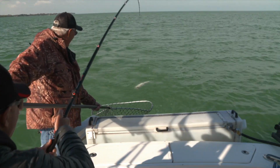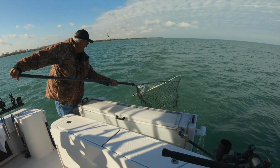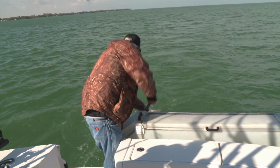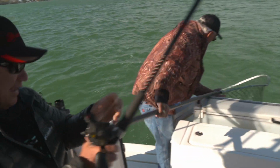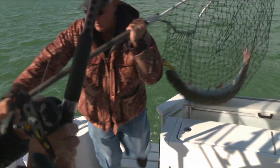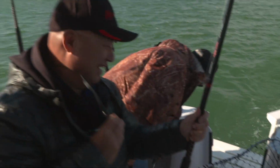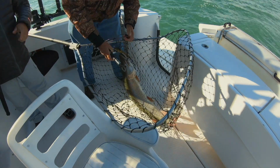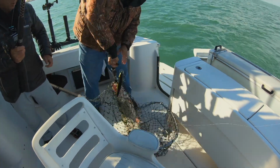Oh, that's a good looking fish right there. Oh, wait, I'll just get him one more turn up here, Jim. Whoa, nice one. Alrighty. That's a nice fish. That's a nice one, Jim. All right. Woo. He's got the hook on the outside there. Yeah, it was. Oh, that's a beautiful colored fish too.